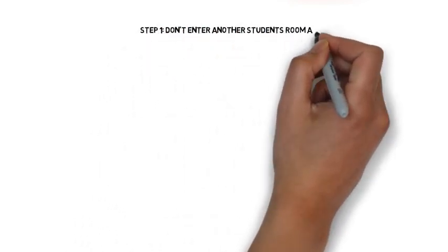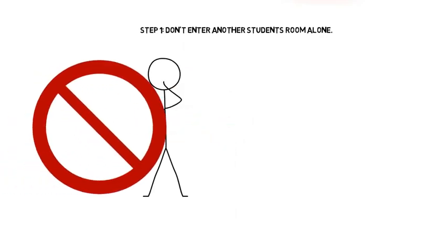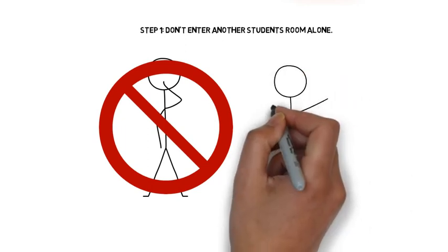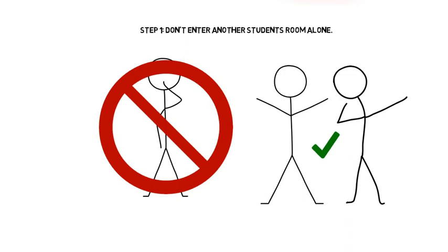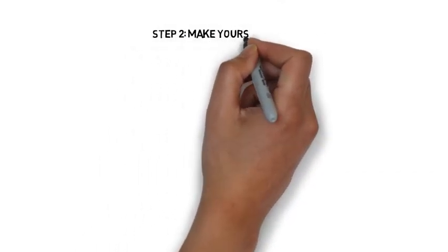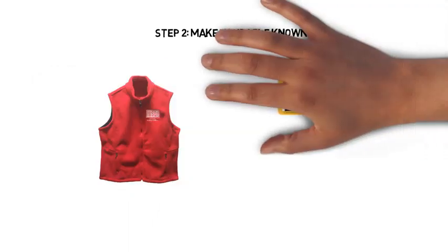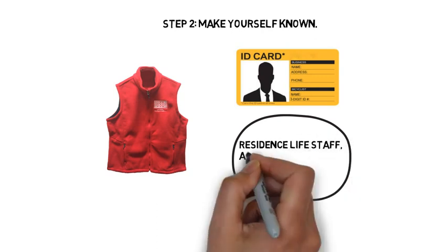Step 1. Do not enter another student's room alone. Find another Student Housing Services member to accompany you when obtaining a key and when entering the resident's room. Step 2. Make yourself known. Take appropriate measures to identify yourself prior to keying into the room. A residence life staff should be wearing their on-call vest and name tags.